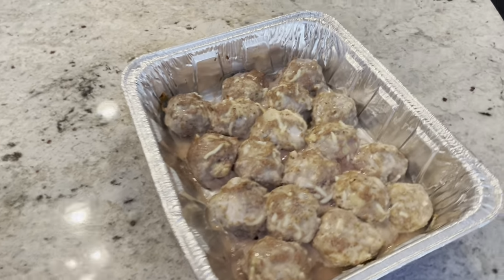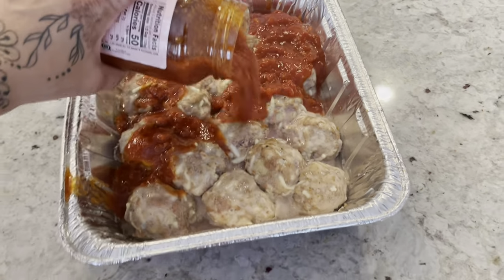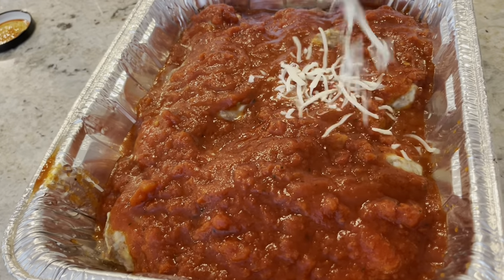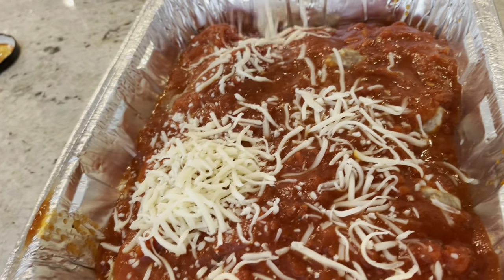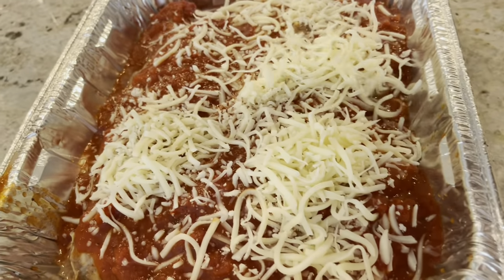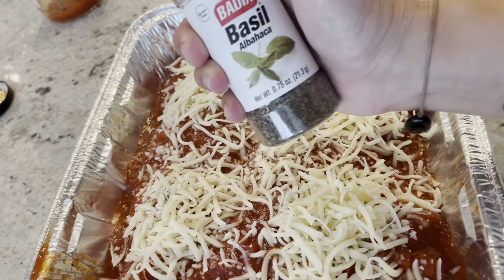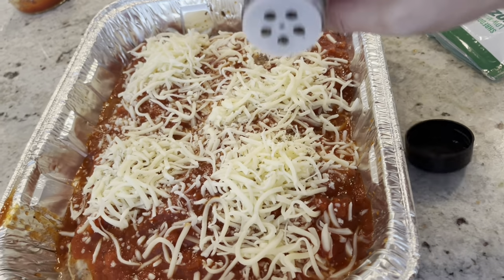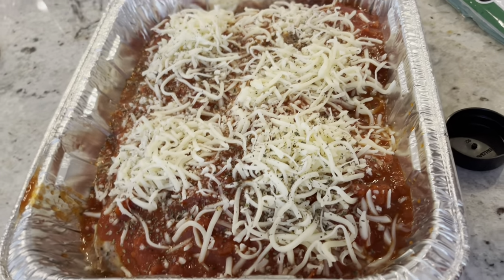All right, to finish up the meatball casserole, you're just gonna put over the marinara sauce. And you're gonna top with remaining mozzarella, however much you want, it doesn't really matter. And then you're going to top with basil and you're gonna put it right back into the oven. You're gonna let it cook until the cheese has bubbled, even until it's a little brown. All right, back to the oven this goes.